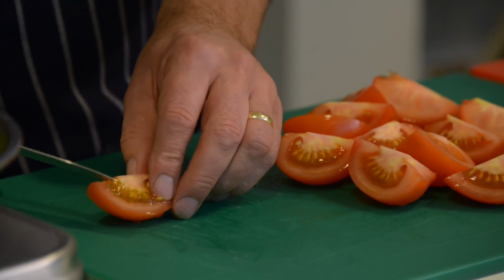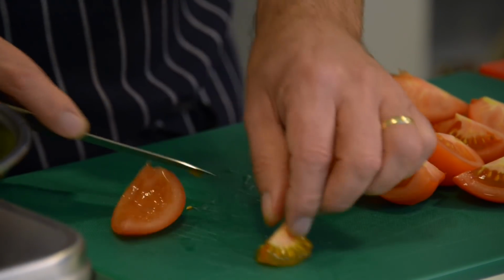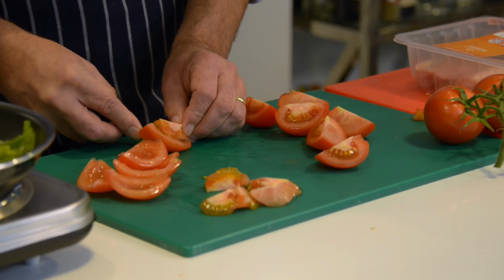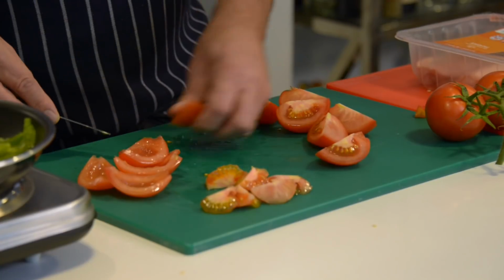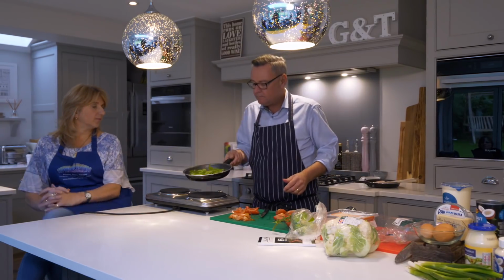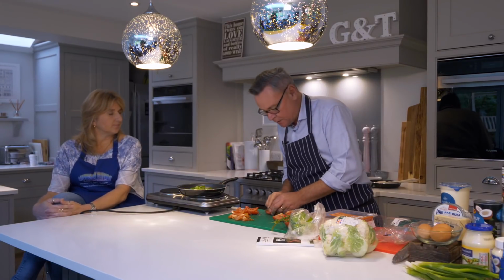And then I'm just going to remove the seeds, just like that, because we don't want the seeds in there. Even if I'm making tomato salad, I always like to get rid of that. You lose a little bit of flesh, but it's the whitey flesh in the middle on these, so we don't worry about that too much. Keep those moving, soften those down a bit.